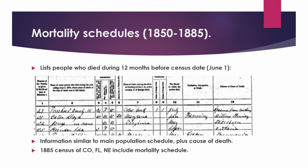Mortality schedules from 1850 to 1880 list everyone who died during the 12 months before the census was taken. At that time, the census date was June 1st. Information for each decedent is similar to that on the main population schedule, plus cause of death. In 1885, Colorado, Florida, and Nebraska took advantage of a federal offer to take an extra census. That census also included a mortality schedule.